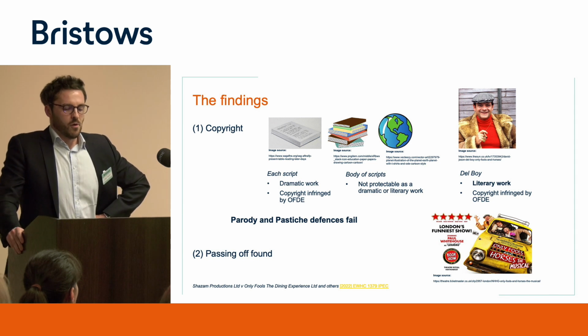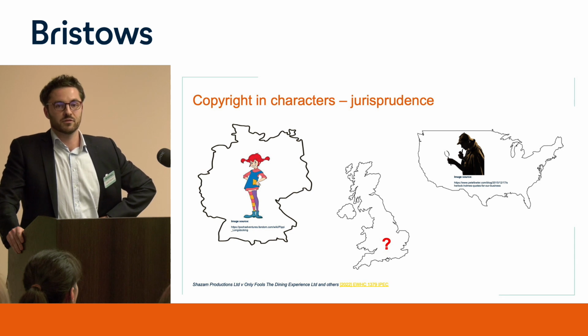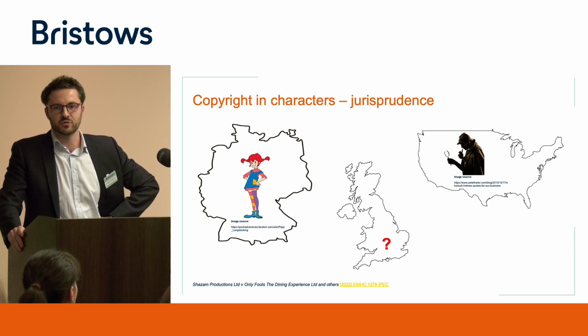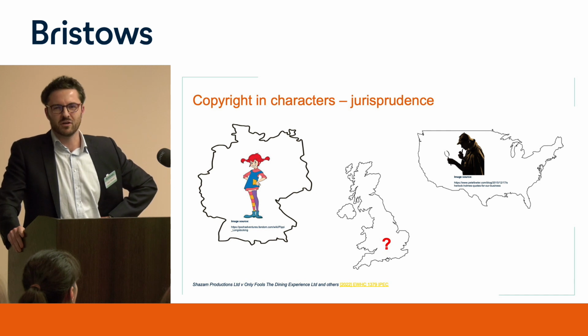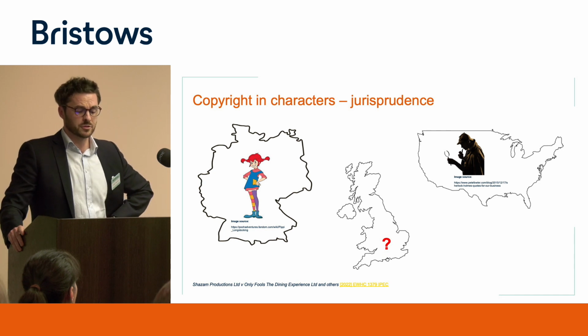So the reason this case is so interesting is the UK courts have never really dealt with copyright in a character directly, and much of the obiter commentary from other cases, or commentary in practitioners' texts, was not given much weight at all by the judge. The judge did give a bit more weight to other jurisdictions.